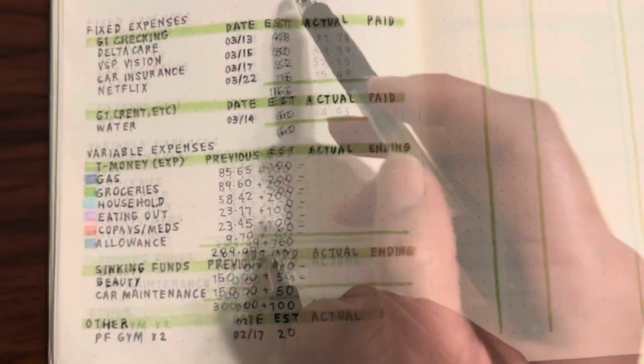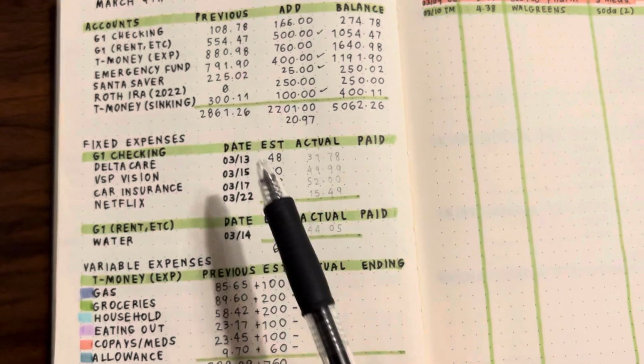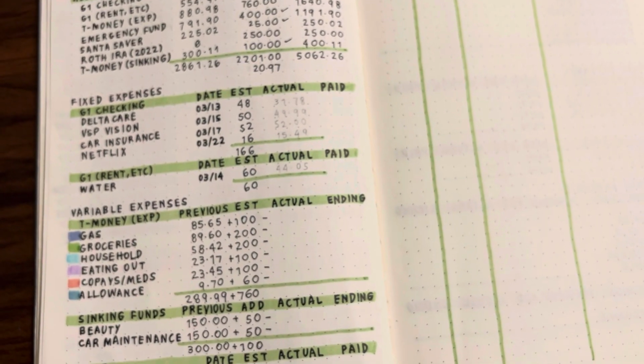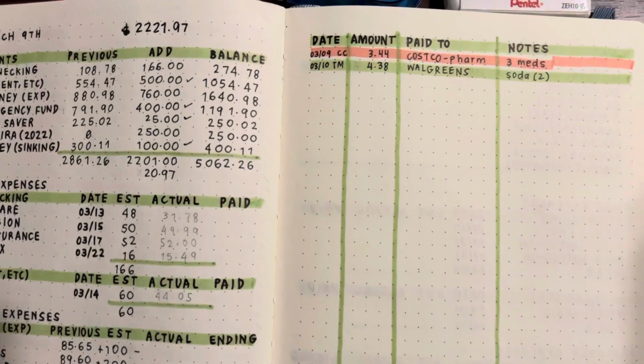Not gonna lie. And I think that's why I have buffers in my 2 checking accounts, is because I never know when there's going to be an unexpected expense. So those of you who have kids in college and are helping them out, you know what I'm talking about.